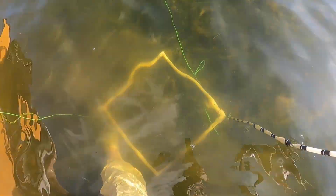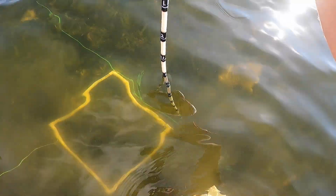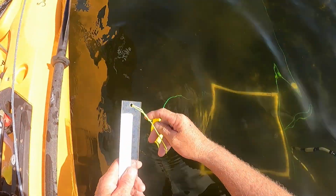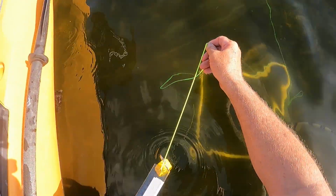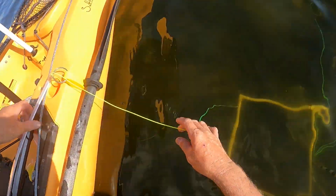I kind of remembered that they just want to know how deep it is. So I just hold it up, and where it comes out of the water, it's about 0.9 still. So that hasn't changed since the last hole, or since the last knot. Now I just wait for the water to settle, for the sediment to settle.